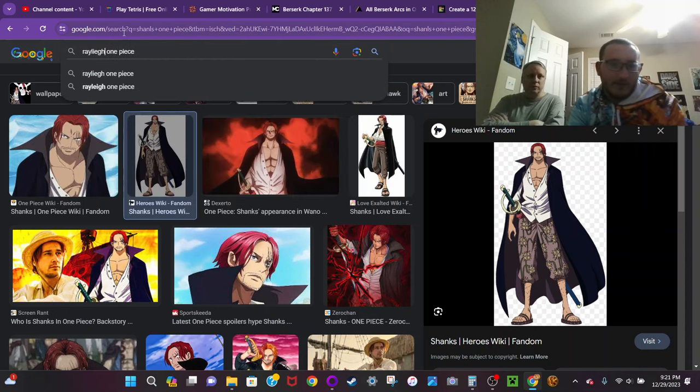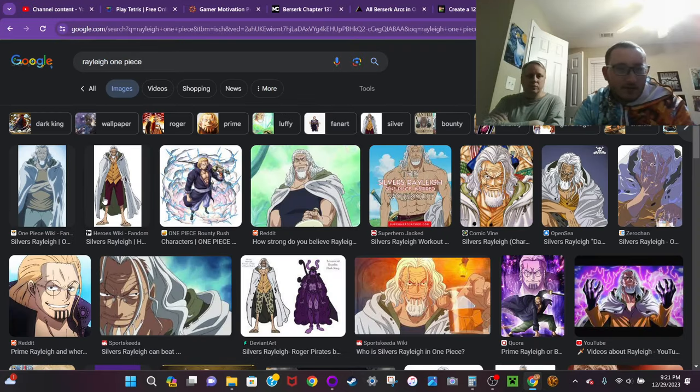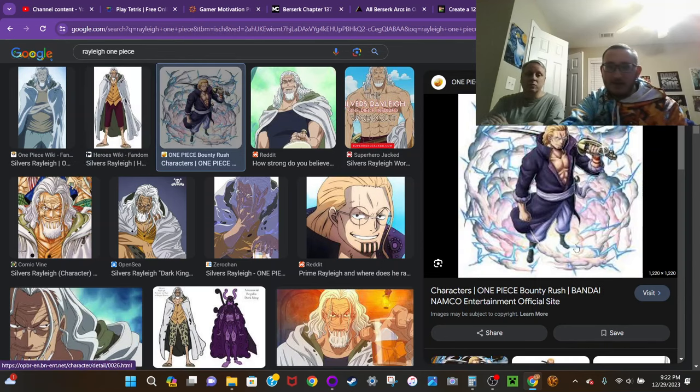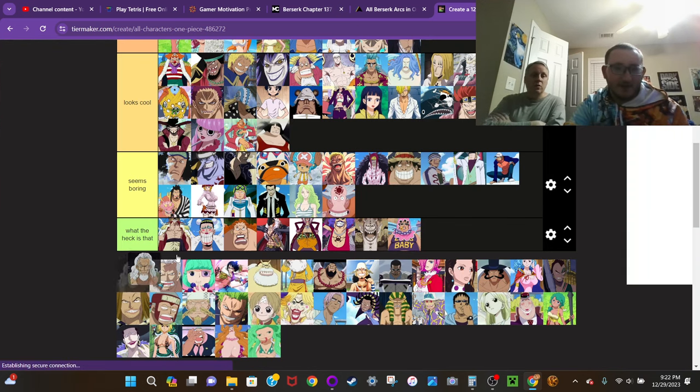This is another one of my favorite characters. This is a guy that is 78 years old. He was basically the right-hand man to the King of the Pirates. He's still extremely powerful, but he just spends his days chilling and repairing ships. This is a younger image of him, what his face looked like in his prime. Yeah, tier two for me.